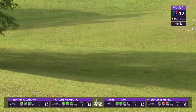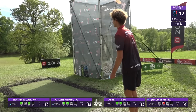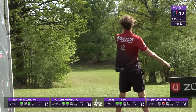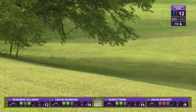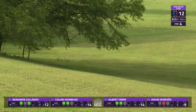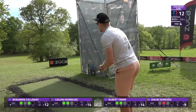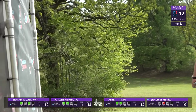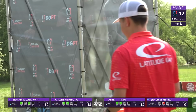Yeah, gets it to hyzer out nicely. Going to be in a decent spot. Depends on footing, really. It can get a little wet down there in that area. Calvin is asking this one to move left, going to catch those branches, push that one a little long. And Albert, very early on the release, kind of looked back at his foot.